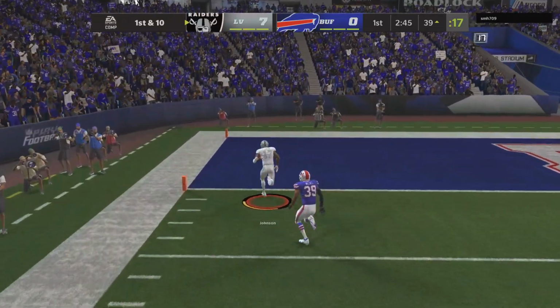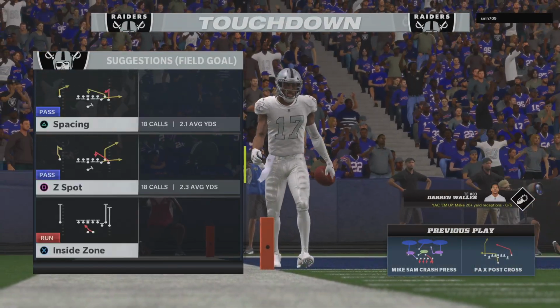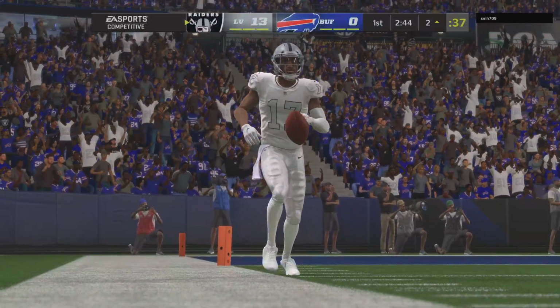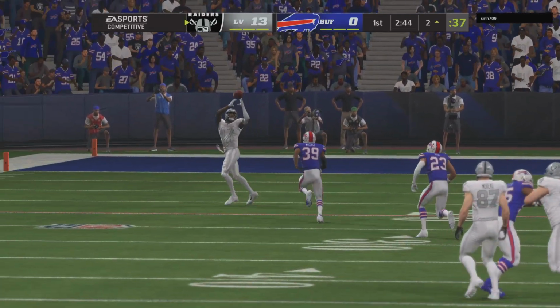He gets this one to Johnson. And he will score. Touchdown, Las Vegas. Tyron Johnson. 39 yards. And the Raiders able to extend that advantage.